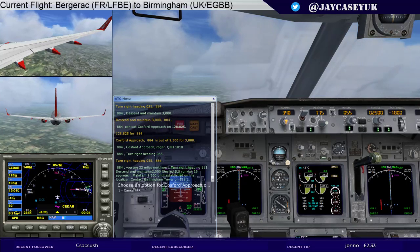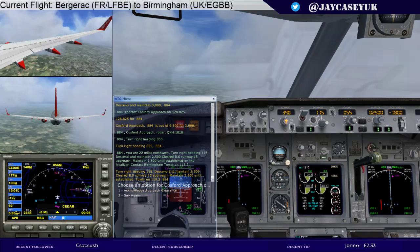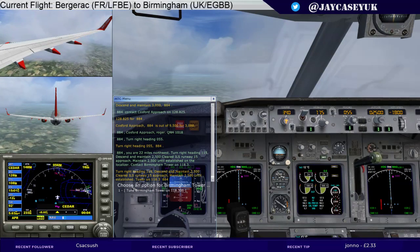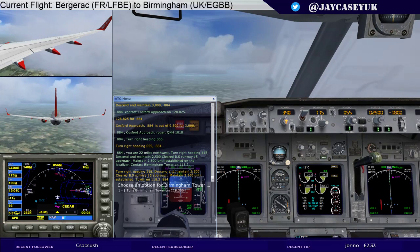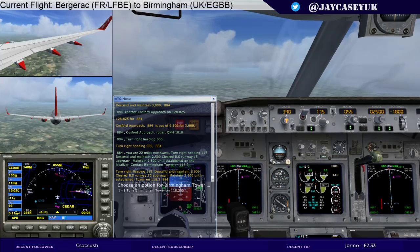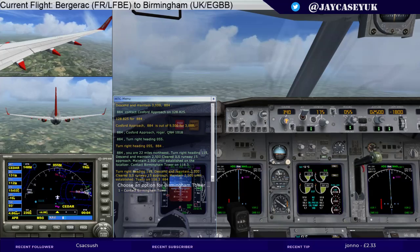Contact Birmingham Tower on 118.3. Turn right. Okay, so there's the pattern entry information. Cleared ILS runway 15 approach. Maintain 2,500 until established. Tower on 118.3, 884. And so we go to tower at this point.